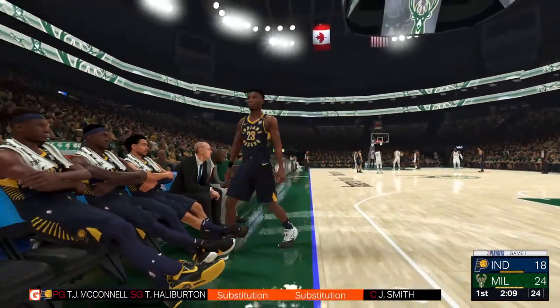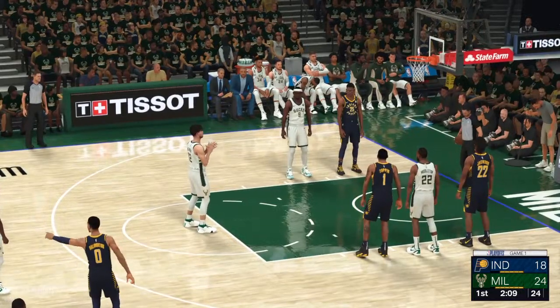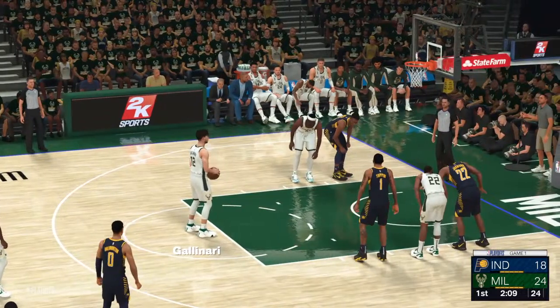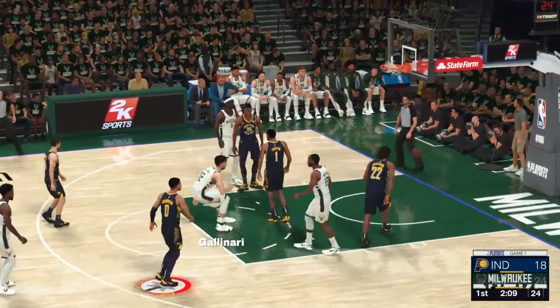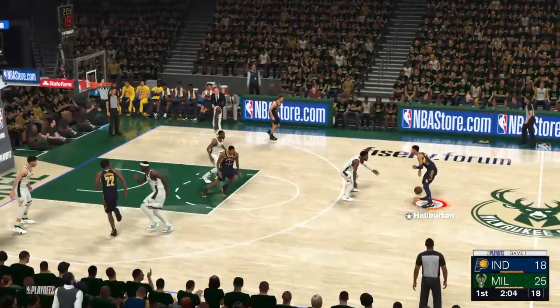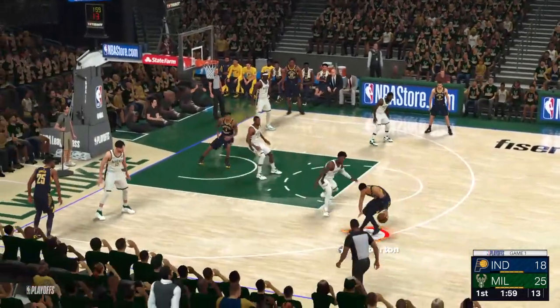He's capable of stretching the floor the way he shoots it. Jackson, he's checked in for Nesmith. Gallinari hits them both. Makes it pretty tough on the defense. Who are you going to pick to send to the free throw line? And he's hitting the free throws right now. Form looks good. 2 minutes remaining in the first.